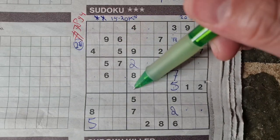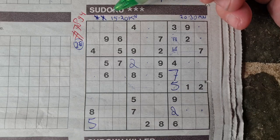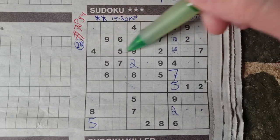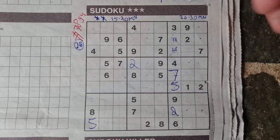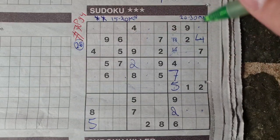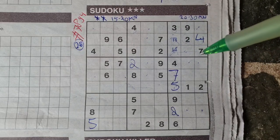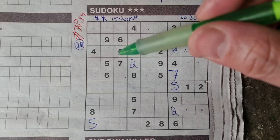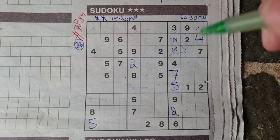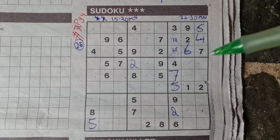Need a 6 here. 4 in this row, 4 in the third row, so in the row between, the second row, the only place left of the 4 should be there. So 2 numbers left in this big square, 5 and the 6. We have a 5 in this third row, no 5 there, 5 should be here, and the 6 goes there.